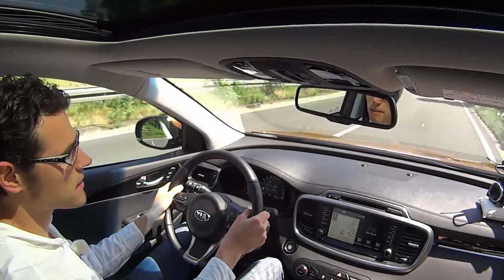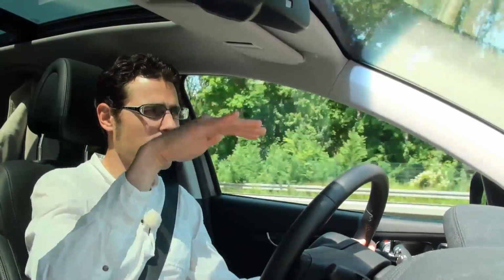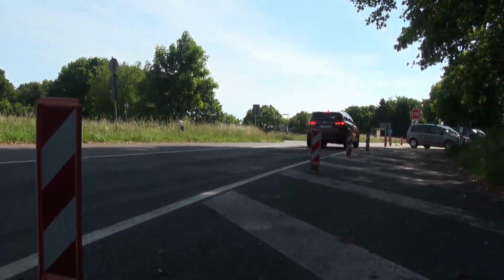So I think it's a very good choice if you want to transport your family and don't need so many off-road features, and if you also don't appreciate this very soft and high off-road riding. If you rather think, okay, I want more of a normal car ride feeling, then you actually ride here with a Kia Sportage, I must say.